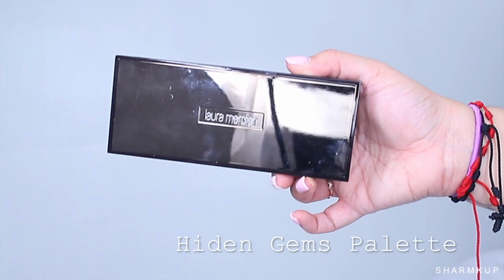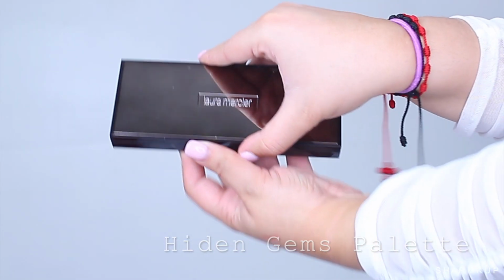So we're going to start off with eyes. As always, you guys already know I start off with eyes. I already did my eyebrows. They don't have any eyebrow products, so I use my own, and I primed my lids with concealer. Hopefully this eye doesn't start doing its thing on me, but either way we're gonna go ahead and start. And I'll be taking the Laura Mercier Hidden Gems palette.